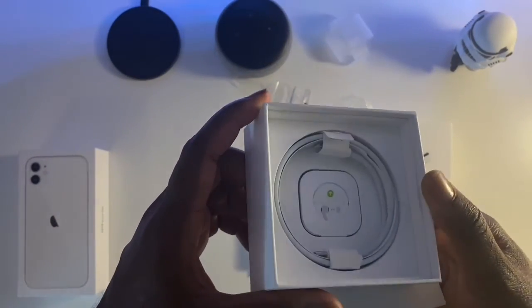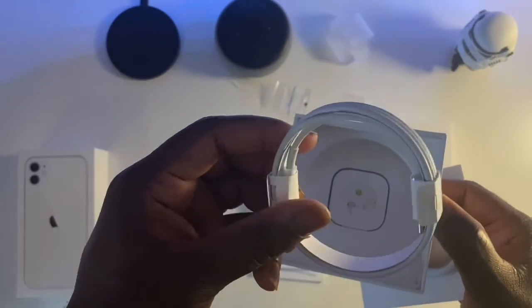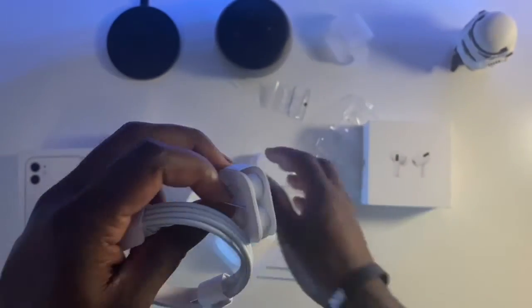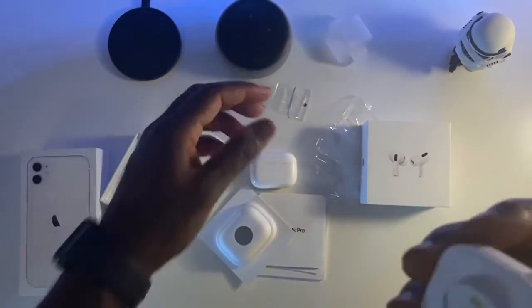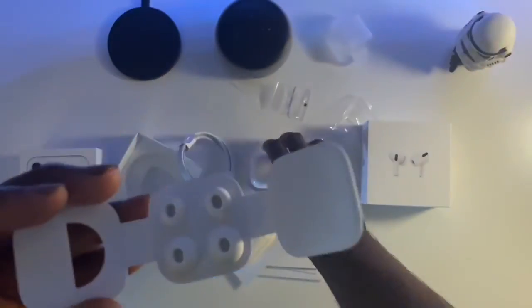I didn't even know it came with a wire. I thought it was all just wireless charging type thing. Oh, and there are the tips. Can't forget about the tips. Small, medium, and large. Those are the small and large. I guess the medium's already on the AirPods.